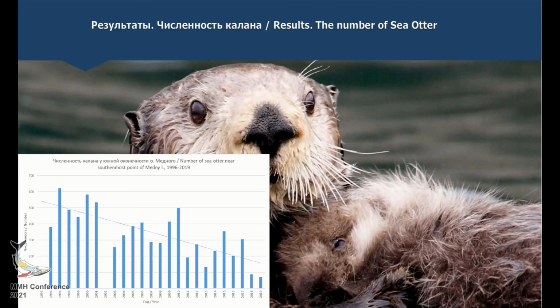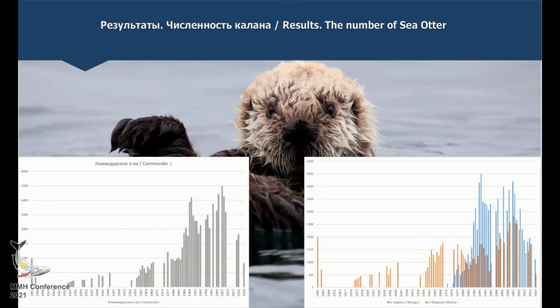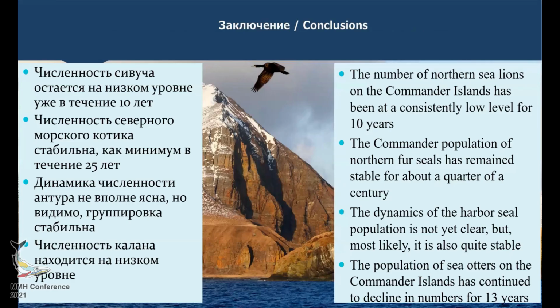So this is the overall dynamics, including the counts made onshore, and historically, for all Commander Islands and also for specific islands. So we can see that the Steller sea lions remain at the same level. Then the fur seal population has been stable for about 25 years. Then the harbor seal population is not yet clear.